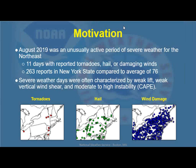So a motivation for this project: back in August of 2019 was a really unusually active period of severe weather for the Northeast. 11 days of reported tornadoes, hail or damaging winds, and there were over 260 severe weather reports in New York State compared to a typical August, which averages around 76 reports. So a really active August in 2019. And the other thing that characterized a number of these events is that they had weak synoptic scale lift, weak vertical wind shear, and moderate to high instability. So that characterized a number of these events.